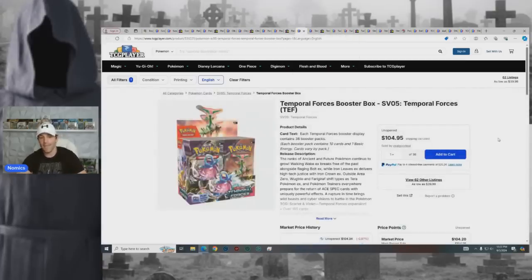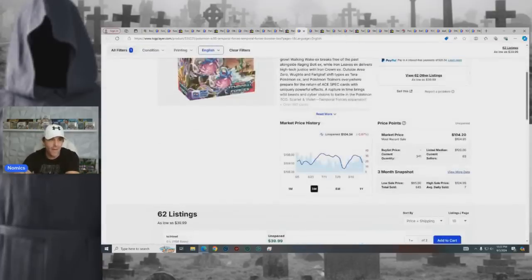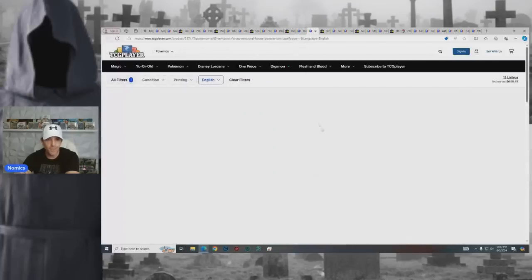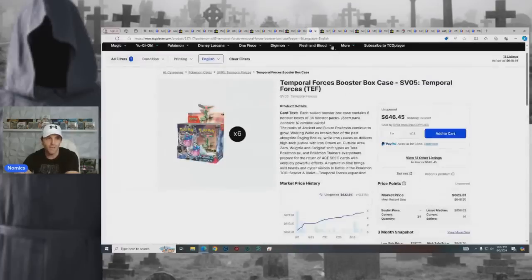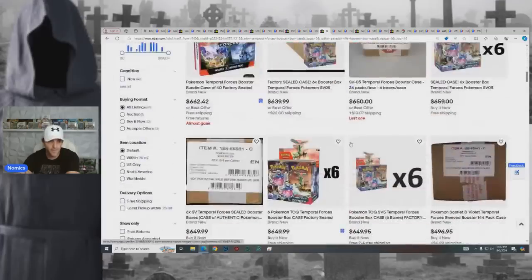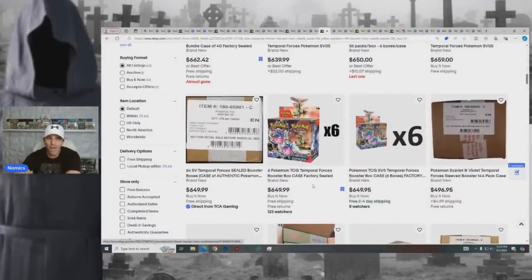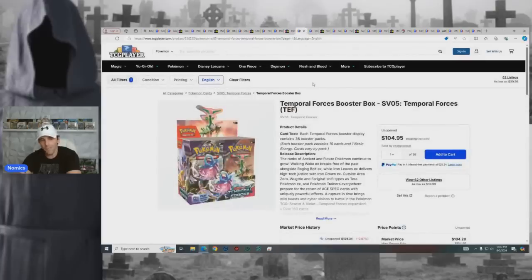Temporal Forces, same thing. It's a little more expensive, $105 a box, right? It's kind of what it's going for. $105 is starting to rise. You can still find it by the case under $650. And on eBay, it's $650 as well. So it's about $107, $108 a box, somewhere around there. By the box, it's a little cheaper, but around the same price. So obviously, you could have got it cheaper. Obviously, you could get reprints, could go lower, all that same stuff.